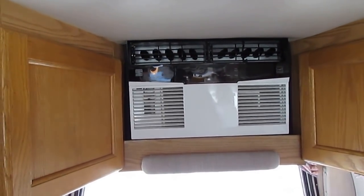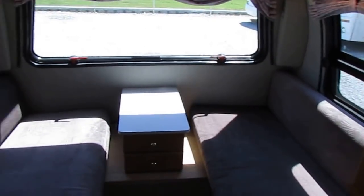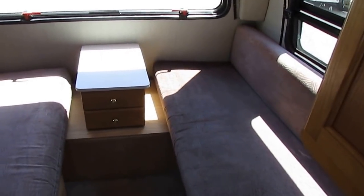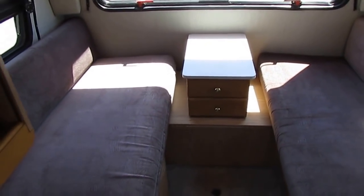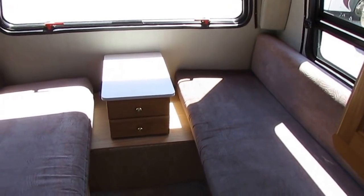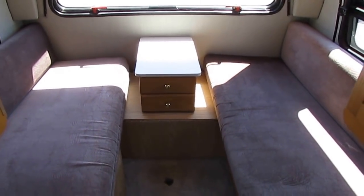And to be honest with you, 8,000 BTU or 5,000 BTU air conditioner will run you out of here. That's all you need, folks, I promise. You're not talking about a 40-foot RV. You're only talking about a 20-foot long camper van. So you've got this back here, this fold that can make two separate beds or one single queen bed.